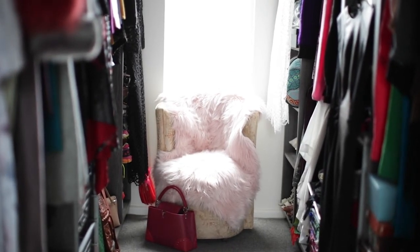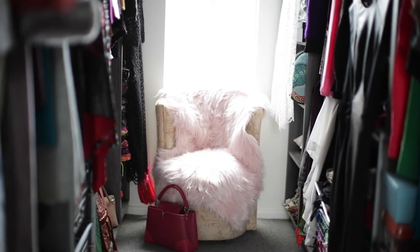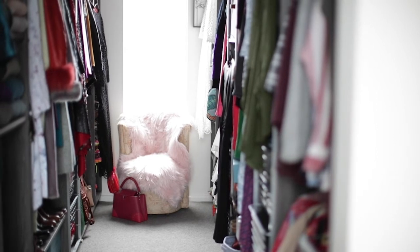An amazing collection. I've been collecting for quite some time, so shoes, handbags, jackets in particular, and coats, and I think my walk-in robe does reflect that quite nicely. It's a lot of fun.